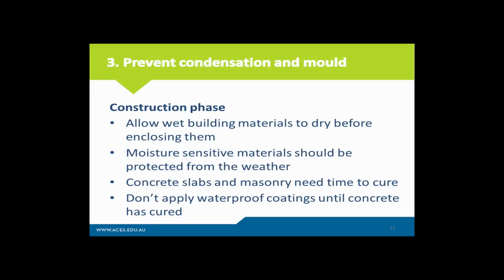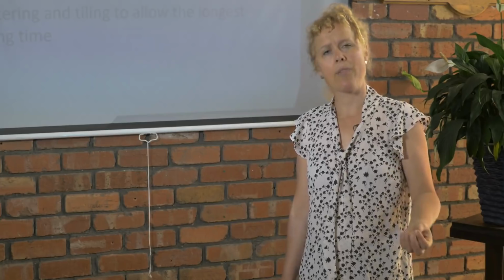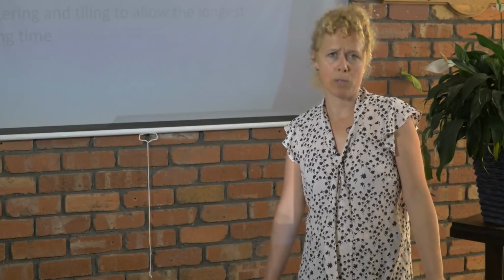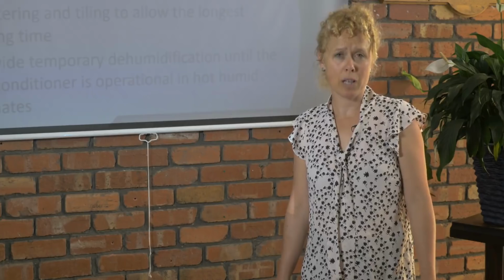Concrete slabs and masonry like stone need time to cure, and don't obviously apply any waterproof membranes to stone or masonry or concrete until it has cured. Make sure you sequence wet construction and finishing trades like slab and screening, plastering and tiling to allow the longest drying time as possible.